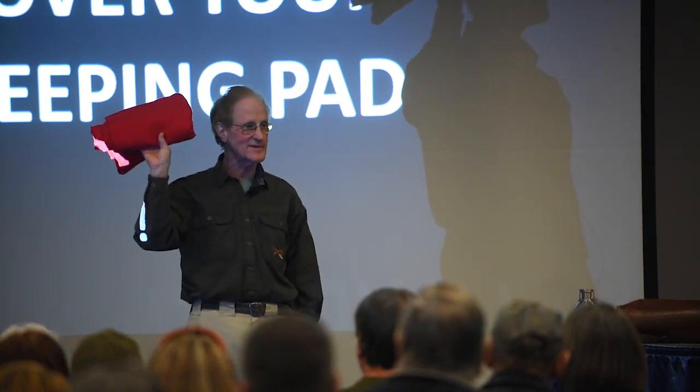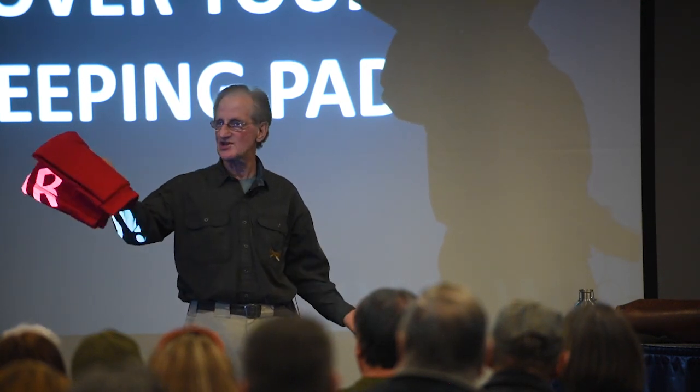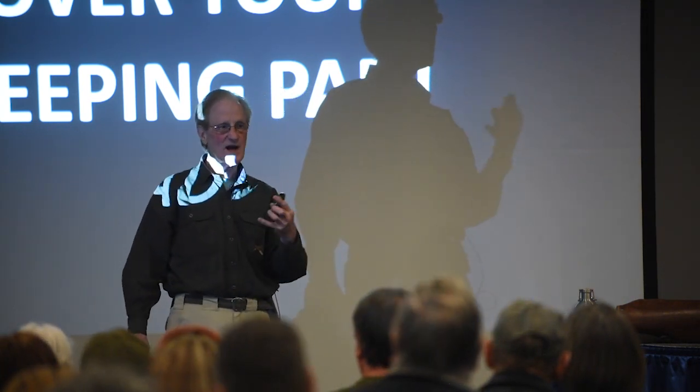This is a light cotton flannel sheet just sewn up one side. Once you cover your bed, now it's luxurious. I mean, the last time I slept on plastic, I was 3 years old, okay? So cover your sleeping pad.